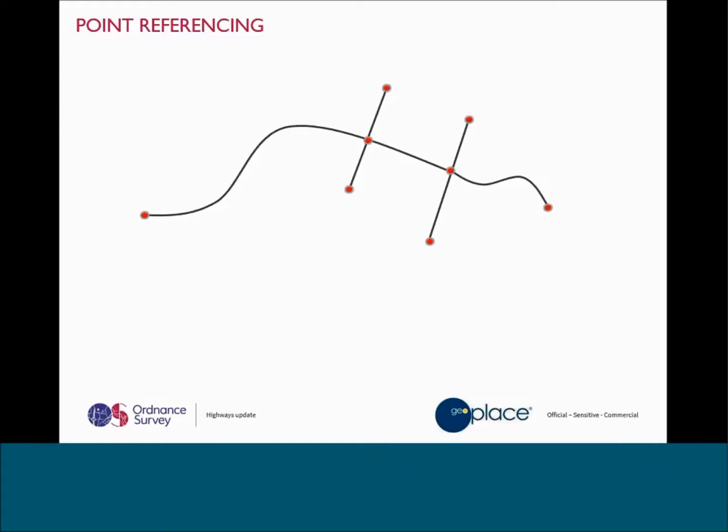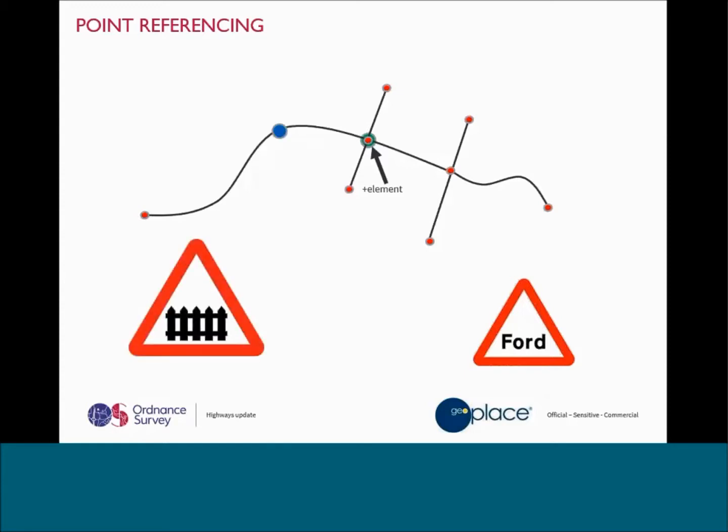So some of the ways we've modelled this data, as you've come to expect from the Ordnance Survey data, we use a few methods. So, for example, point referencing, stuff that happens at a node, and this could be a ford or a level crossing running through that junction. So we say, here at this point along the network, there is a ford running through, and that can be a reference from the node element. But it means that we can have multiple things, heaven forbid, a ford and a railway crossing running through the same point. You can reference many different things to that one point without breaking the network up for other reasons.